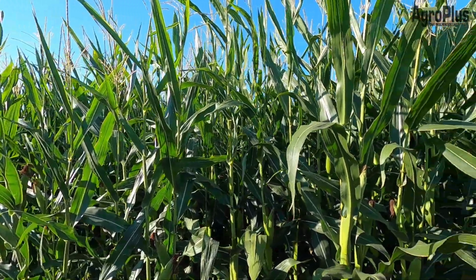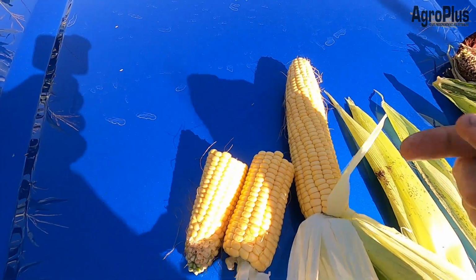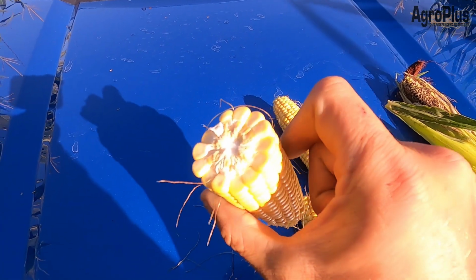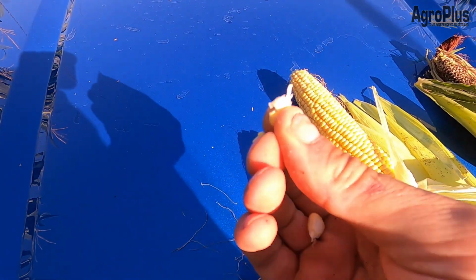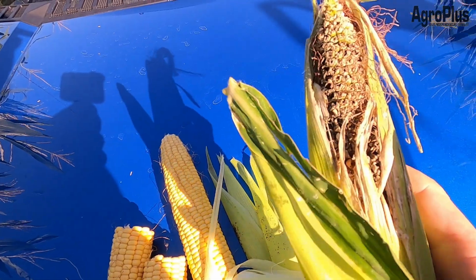Here by Lethbridge, the corn is looking really good this week. It is developing quite nicely. As you can see, we got some nice size ears here that are filling out really well. We're just starting to build up some starches in there now, so they're still kind of milky, but there are a few solids in there. So we're getting there. A couple weeks away yet.